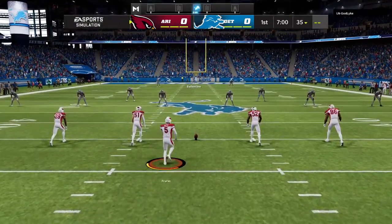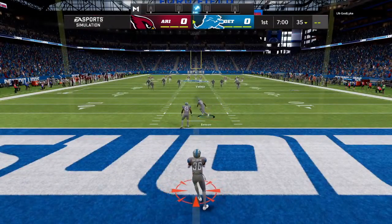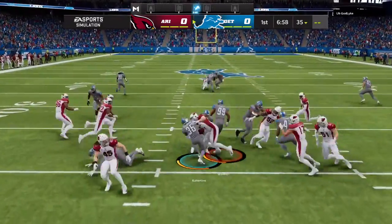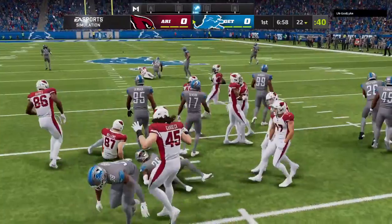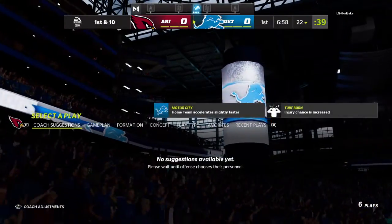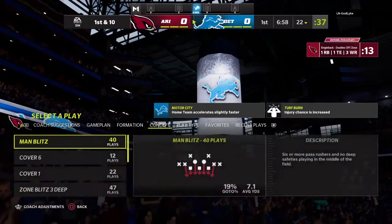Now the big leg of Matt Prater ready to get this one started. And we are underway from Ford Field. From his end zone, it's Corey Ballantyne, and he returns this to the 22. The Lions take over first and 10 at their own 22-yard line.